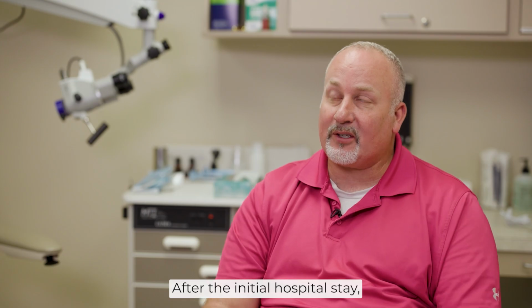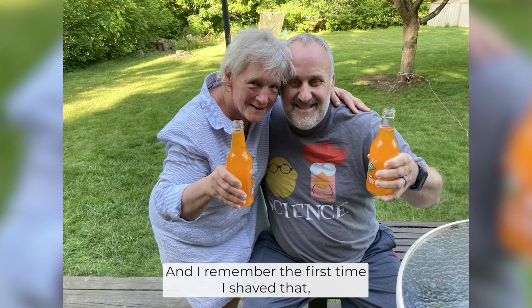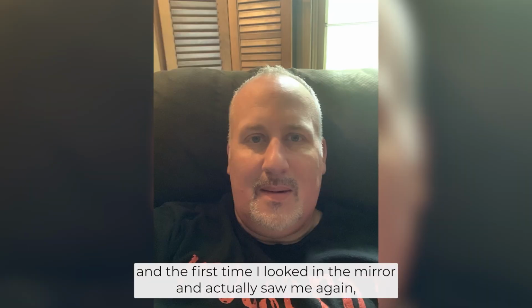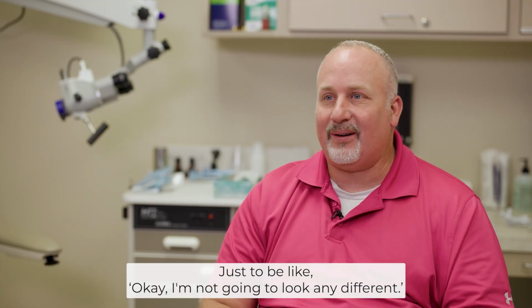After the initial hospital stay, I had like an 8-day beard, and I never had one of those in my life. And I remember the first time I shaved that, and the first time I looked in the mirror and actually saw me again, that was huge. Just to be like, okay, I'm not gonna look any different. So that was a big deal.